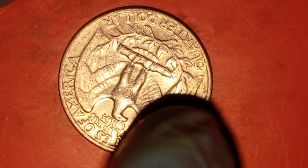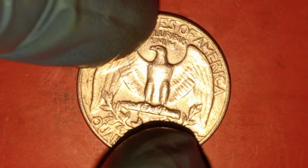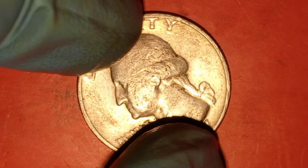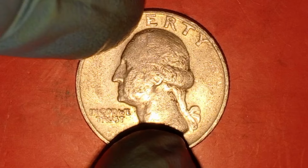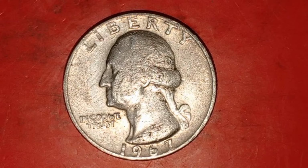So, what makes certain 1967 Washington quarters worth so much money? The answer lies in rare minting errors that occurred during the production process. When a coin is struck with an error, it becomes unique, which makes it highly valuable to collectors. There are a few types of errors that can make a 1967 Washington quarter especially valuable.